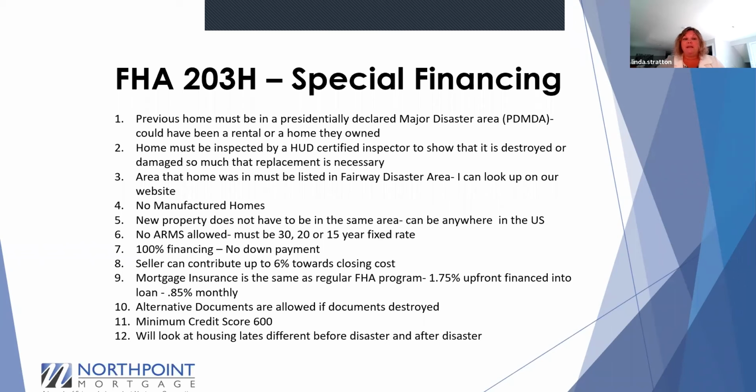That, to me, is just amazing. Now, we do have to get a HUD inspector to inspect the house that they were in previously to make sure that it is not inhabitable. But let's say somebody owned a home in that area and they're trying to buy a house in Georgia, and that home is under insurance. We can validate that and not have to even count that payment against them in their debt-to-income ratios. But they can come up here and buy a house without putting any money down at all. Oh, minimum credit score 600. Isn't that crazy? I know.